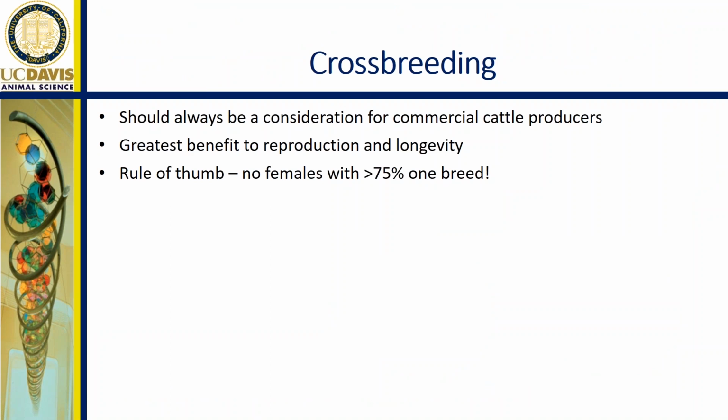And I think from a genetics perspective, and when I look at the competing protein industries like poultry and swine, there's a very real understanding of the value of heterosis or crossbreeding, and that it should always be a consideration for commercial cow-calf producers. Obviously, purebred seedstock producers would have purebred herds if that's what they're breeding, but for the cow-calf operator, the importance of heterosis is that its greatest benefit is to reproduction and longevity. And as Matt mentioned earlier, those are really the traits that are the main profit drivers for commercial operations.